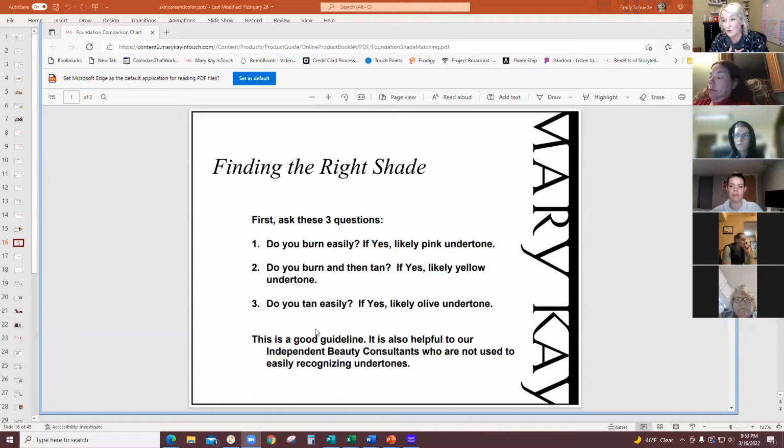Even I'm a warm undertone. I can get really, really, really dark if I allow it. I spent a month in Africa. I got so dark. It's not good. So I just don't allow it because then I get sun damage, right? So that's step 2. This is why you have to practice this, because it's not going to feel natural, because you're going to have to really think about this for a while.